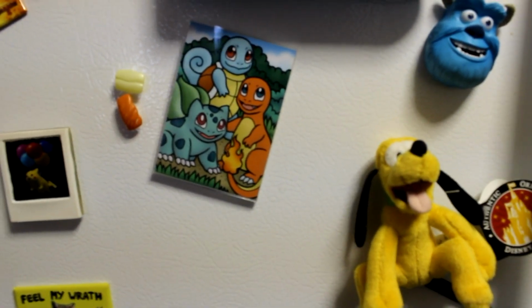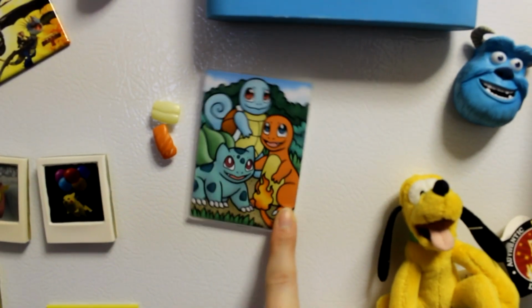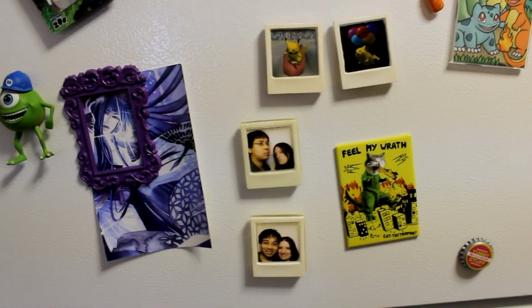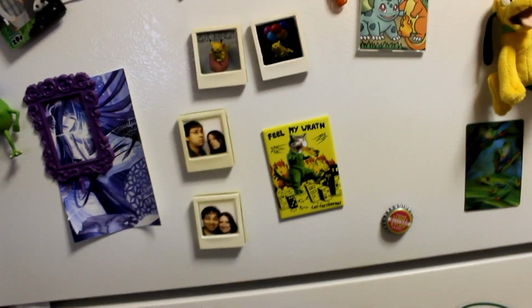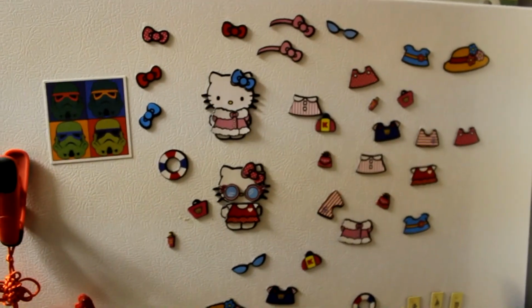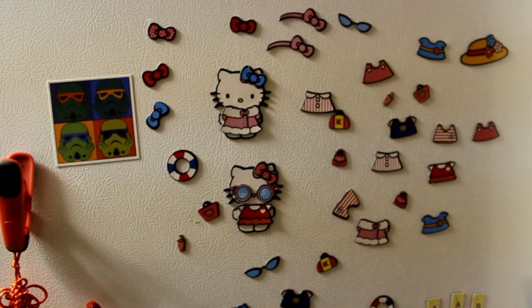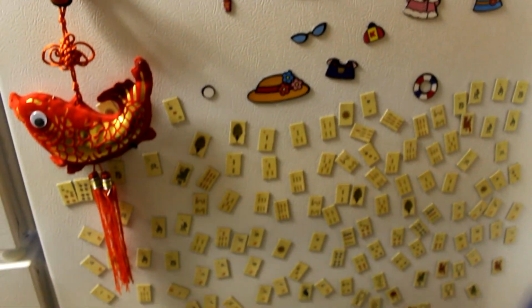And then we have some more magnets here. It's got the 3 starters from Pokemon, and I got that at Bakuretsu Con, which is a con in Vermont. And some other really cool anime related magnets. And then over here is our dress up Hello Kitty, and mine's the one on the top and Dan's the one on the bottom, and he totally doesn't know what season it is. But that's just a quick look at our kitchen.